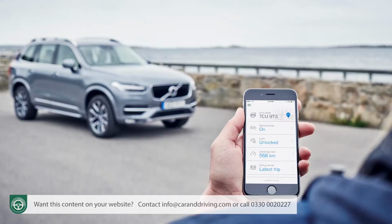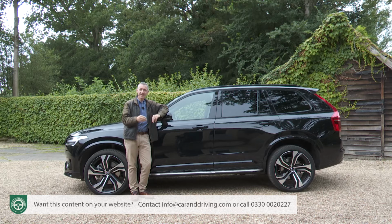We'll also mention the useful Volvo On-Call app, via which you get an emergency and roadside assistance support system, which will sense if your car is involved in a collision and alert a trained operator to immediately contact your vehicle. If no response is detected, then the emergency services will be instantly informed.